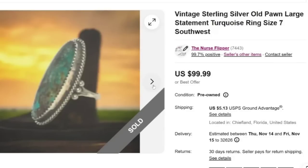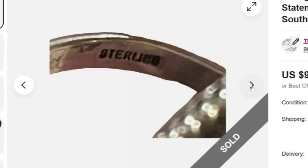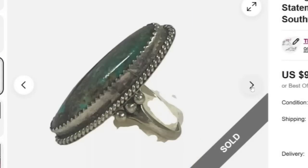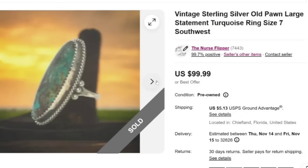This one's a size 7. Beautiful ring. This one, if it had been a little bigger, I probably would have kept it for myself. You can see it is not marked except for that sterling mark. You can see we do show it on the ring sizer, and you want to also show the size of the stone. You can see we are showing it there with our electronic bezel.